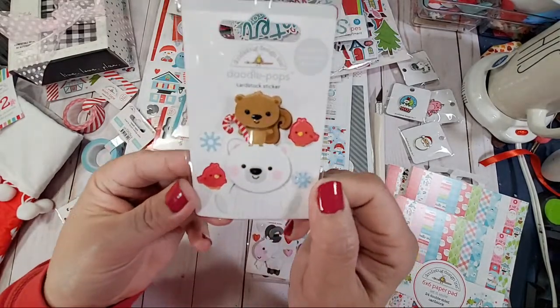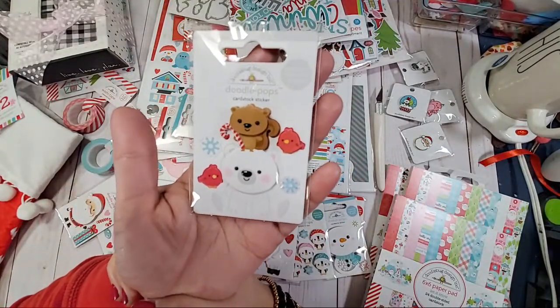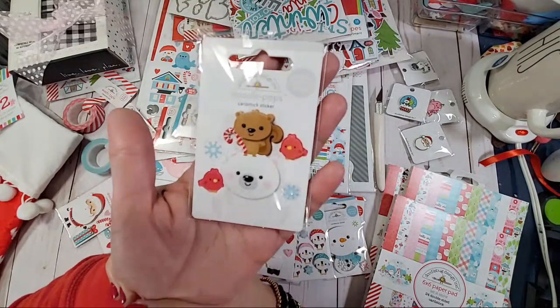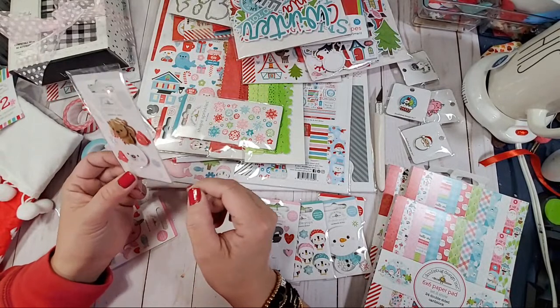Look at this bear and the squirrel. Oh my God, I cannot. Look at this cute bear. Aren't they just so lovable? Their faces are so cute. Who can say no to these bears? Come on. Oh, lots of votes for the penguins, eh?